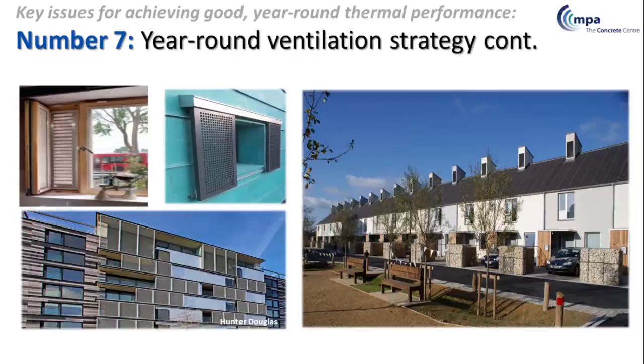And this is a great system from a security point of view because you don't have to open windows to let air in. Generally you'll have a fixed low-level opening in the dwelling with a security grill over it. And you can also hopefully locate it away from a busy road, maybe around the back of the building, to help address the noise issue as well.